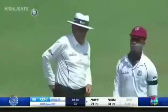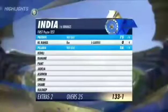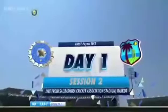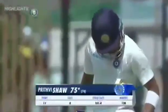So the first session of this Paytm Test match, the first of 2, completed with India winning the toss, electing to bat first. Getting 133 for 1. Lost an early wicket, Rahul, but then India have recovered with a couple of half centuries. One for Prithvi Shaw, other one for Pujara.